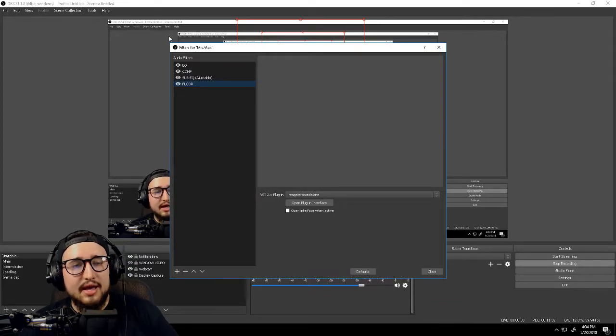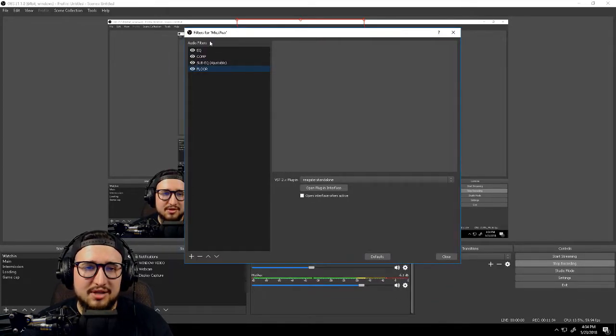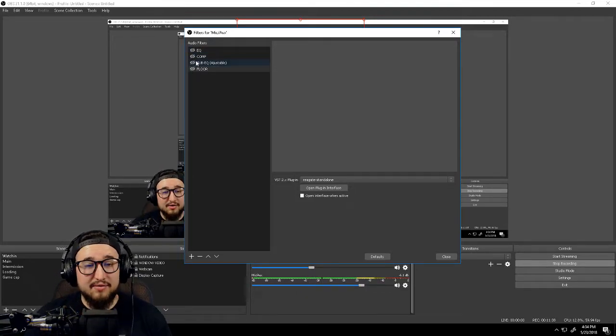into the mic settings. So you're going to hit the little cog. We're going to go to filters, and this is where the magic happens. So let's listen to my microphone with no settings, okay? This is how my microphone sounds.